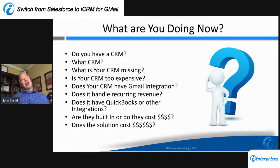So in a one-on-one, usually we ask questions like this. What are you doing now? Obviously most of you have Salesforce. What's it missing? Is it too expensive? Are you trying to get upsold every week or every day almost, which happens? And also, does it have Gmail integration? And we have some other questions we ask, such as, does it handle subscription and recurring revenue? Does it have QuickBooks integration? Are they built in, or do they cost extra money? And does the solution itself cost tons and tons of money, and you have to pay an army of consultants to get it set up?